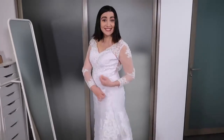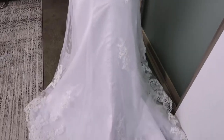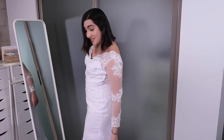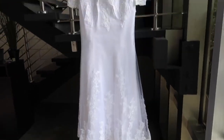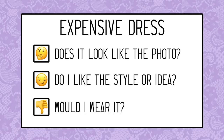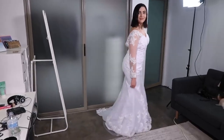The other thing that I do like about it is the length of the train back here. This is something that we have not really seen with any of the other dresses. Whether it be dusty or not, it does exist. So overall, even with a couple of better elements than the other dresses, I still wouldn't say this dress is good. In fact, it's probably the least comfortable.